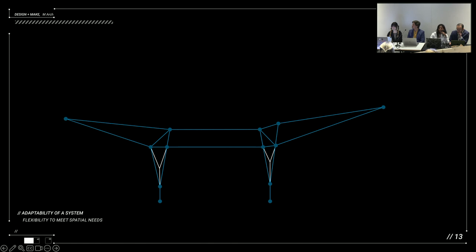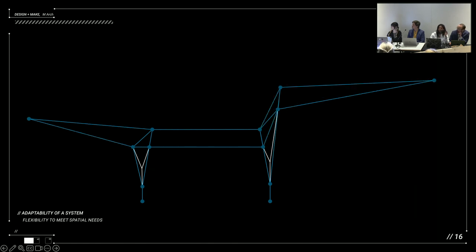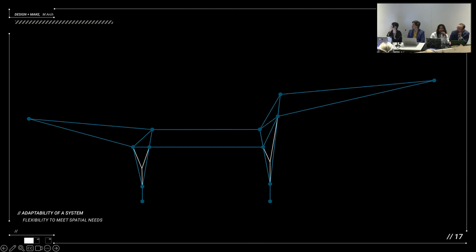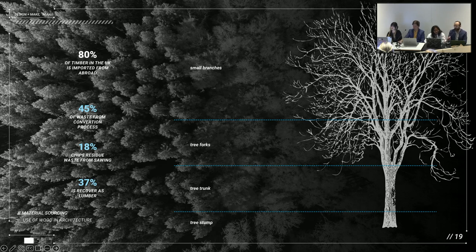We wanted this axial structure to serve as a flexible system to accommodate different lengths and scenarios. And eventually, the building space will be conformed by a five-axis structural skeleton, the optimal number required to meet the project spatial requirements.